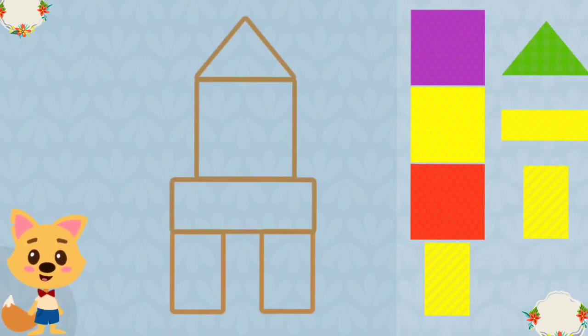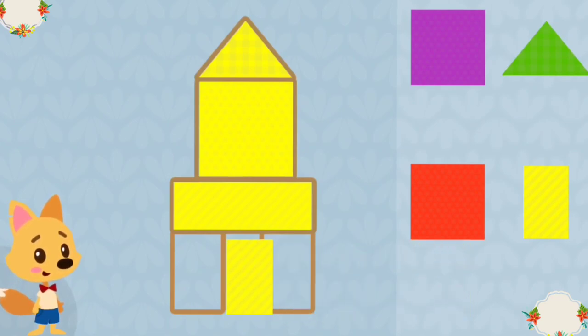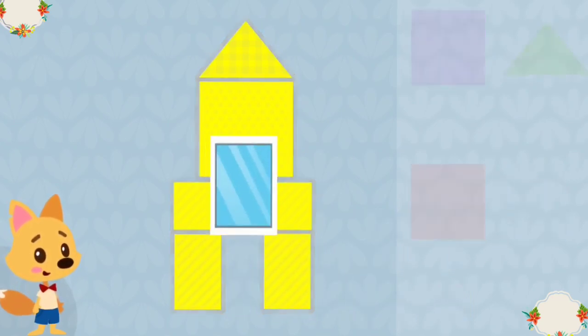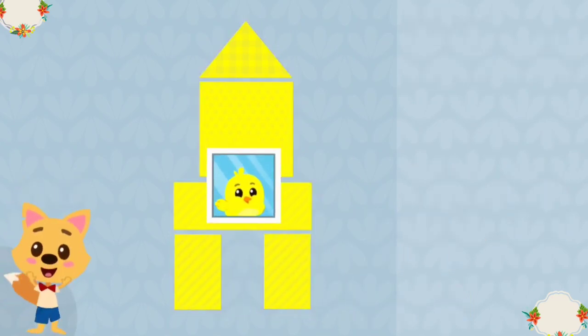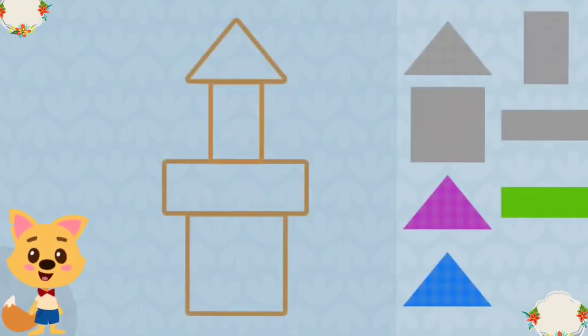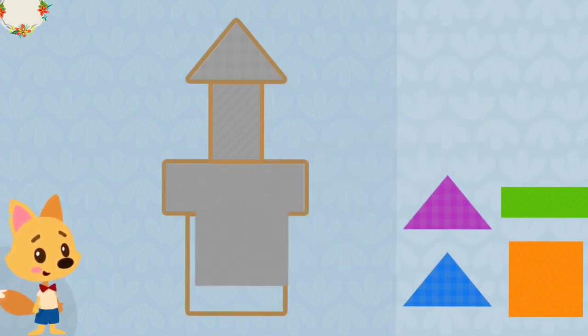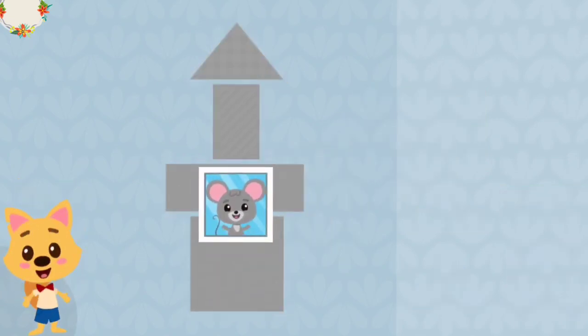Let's build a house using only yellow items. Correct! Keep it up. A chick moved in. Let's build a house using only gray items. Super! Like this. Keep it up. A mouse moved in.